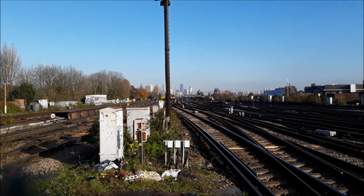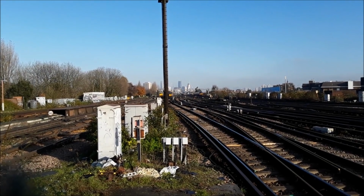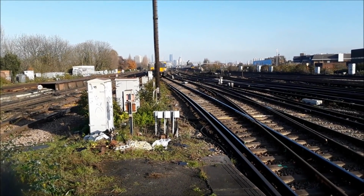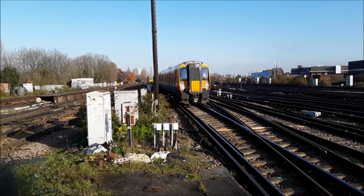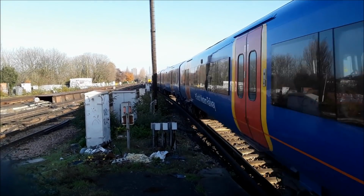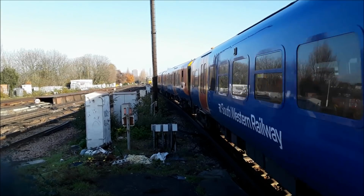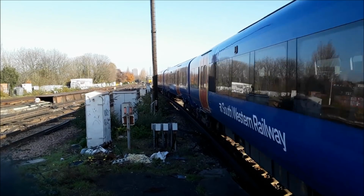Ooh. So this bloke's announcements ain't very clear. Right, bouncing her way in is 458528, with 458502 bringing up the rear.